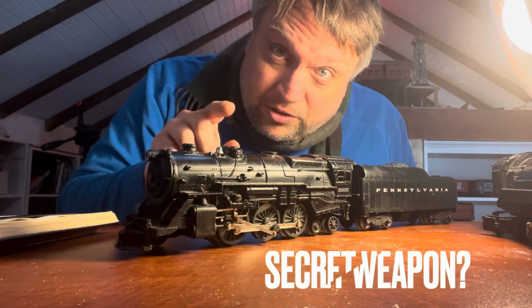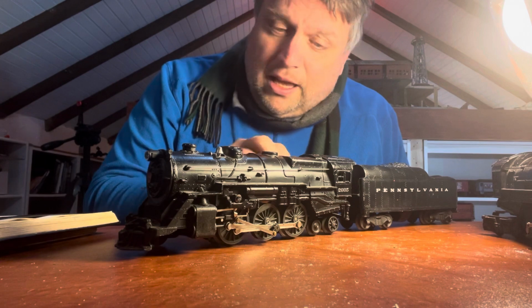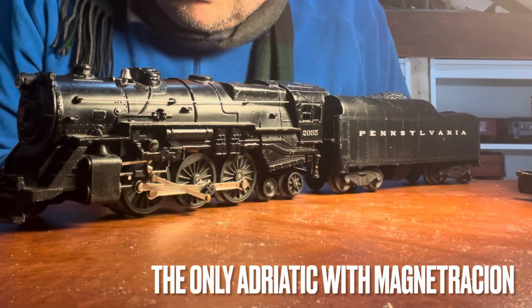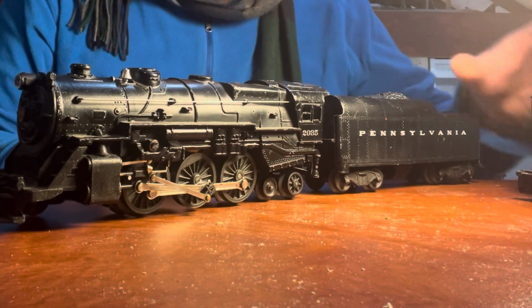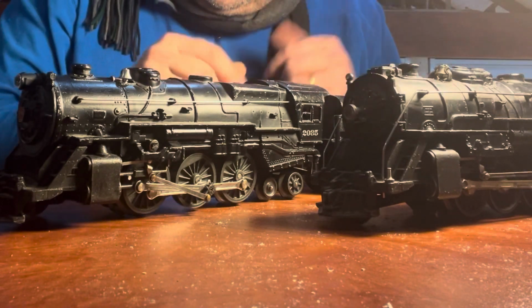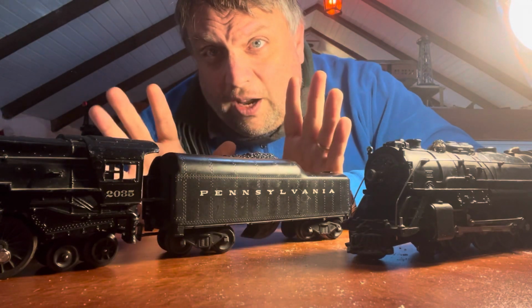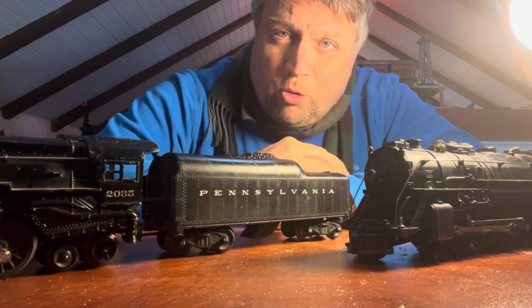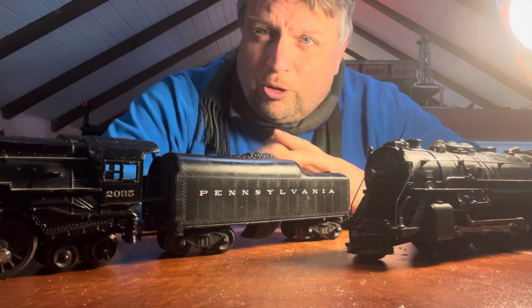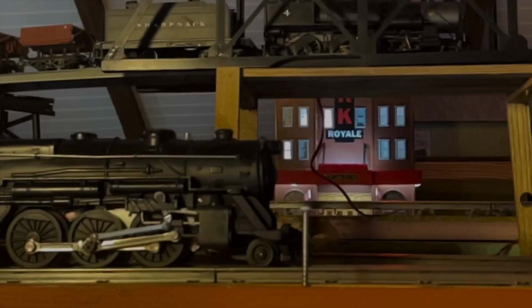One thing about this locomotive, which is kind of a little dark horse aspect to it, is that this is the only Adriatic with magnet traction. So just like the 736, these both have magnet traction, and so that should even the score a little bit. We'll see how it goes on the track. So just to make things fair, they're both going to be pulling the 2046W tender. That's normally the one that goes on the 736, but we're going to have them both pull that same one today. All right, let's get started with its solo sprint.